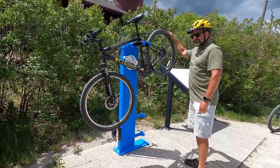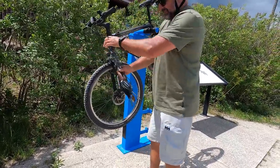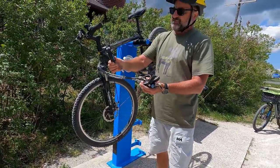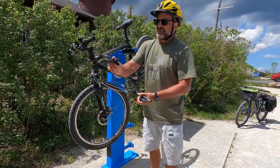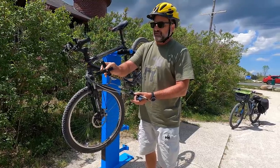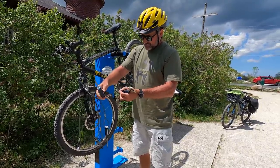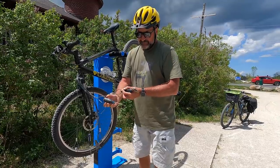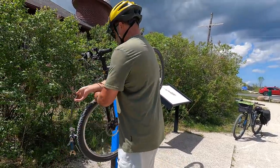Nice. All right. Got all our little handy dandy tools. What do we got there? Screwdriver. These are for taking off your tire and tube. Another screwdriver. So you got a slot head and a Phillips and an adjustable wrench. That's pretty good.